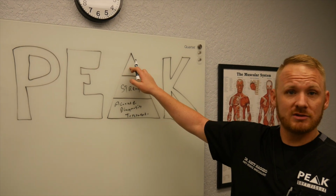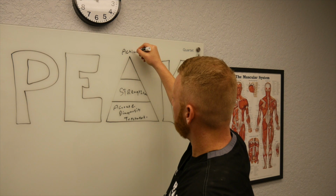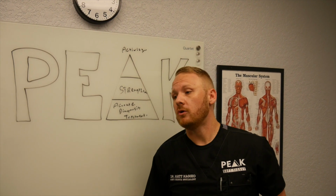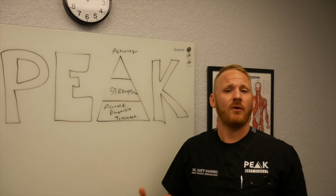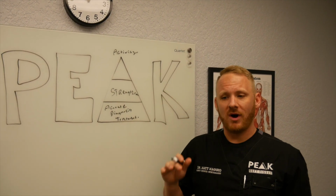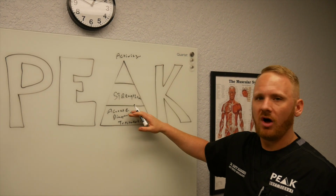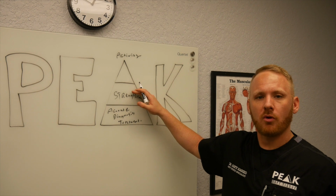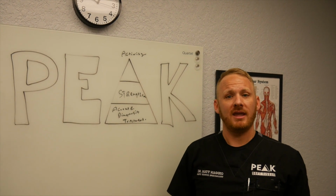Now the last one is where everyone wants to get back to. This is your activity. Whatever you love to do. If you love to CrossFit, you love to run, you love to do yoga, you love to ride a bike or get in a kayak, everyone that comes in my office wants to get back to that activity. But that cannot happen until all of these are happening in an appropriate way. And if you go out of that order, you're going to be back to being injured again.